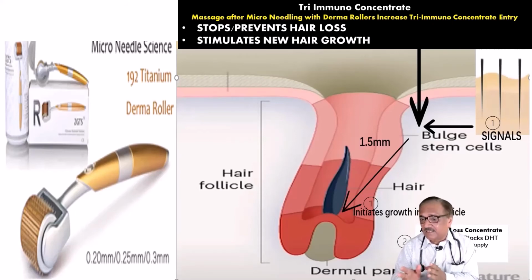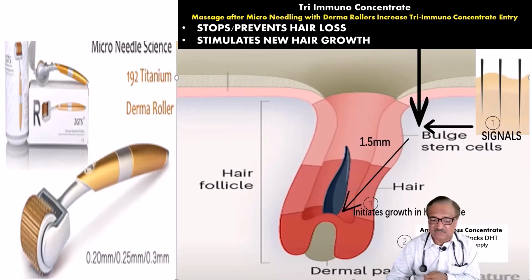The second is that we have a double stimulation now. With the roller, there's a stimulation in the regrowth with the signals. With our concentrate, the microparticles reach to the lower part of the dermis and through the sheath, through the hair follicle base. It blocks the DHT and stimulates the hair growth and increases the blood supply. So, two-pronged effect. One is through the needle with the signal, microneedle, and the other is through the blockage of the DHT with our concentrates and stimulation of the blood supply to the hair follicle.